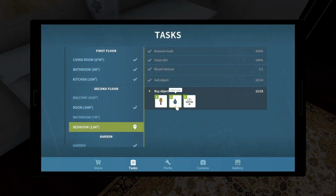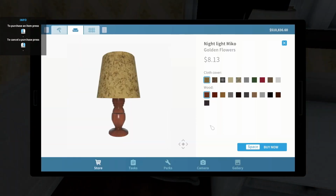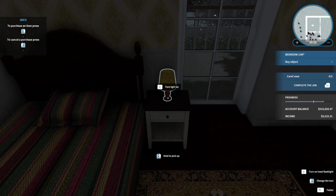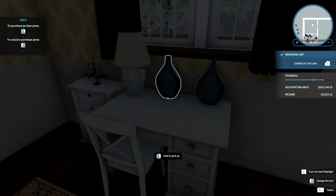Now let's go ahead and, oh, I love these. You have to try and even it. A little one, so we'll put that right next to the bed, like a nightlight. And we'll add a couple vases. There we go.